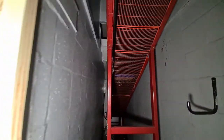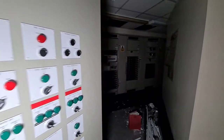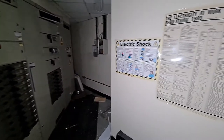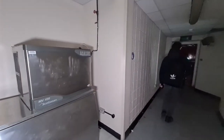This is a conveyor belt going up to the top. Don't quite know what its purpose was. This was the electricity room, weren't it? Yep, this is the electrics room. For all your power and stuff for the cinema. Obviously, not very exciting, but we will show it you anyway. 1989. Oh, yeah. It's health and safety stuff. Don't know what it is.